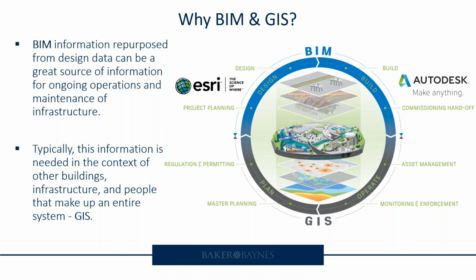Okay, so why BIM and GIS? If you look at the infographic on the right-hand side, we've got Esri and Autodesk, Esri being the leader in geospatial data, and Autodesk being the leader in building information modeling tools. Now, BIM is information repurposed from design data and can be a great source of information, meaning that you will use it for ongoing operations and maintenance of an infrastructure. This could be anything, so the drawings that you would submit, i.e. your as-built data, that is very important in the O&Ms of any type of infrastructure.